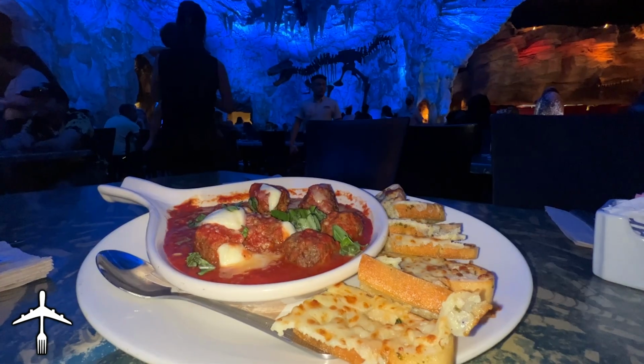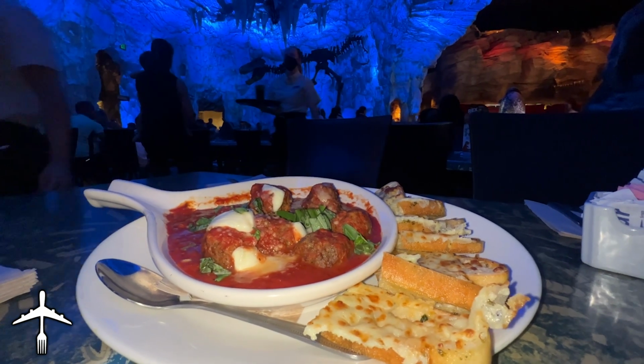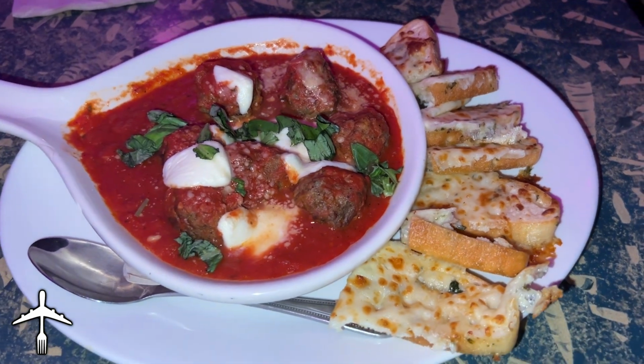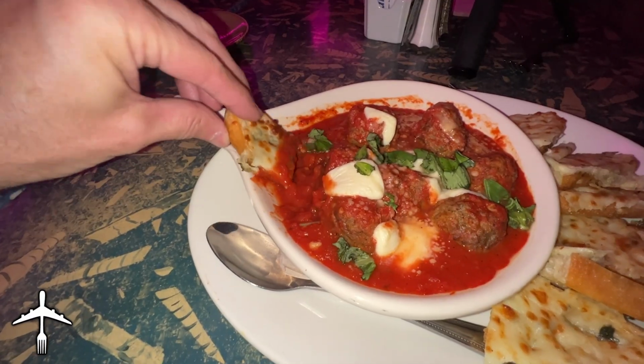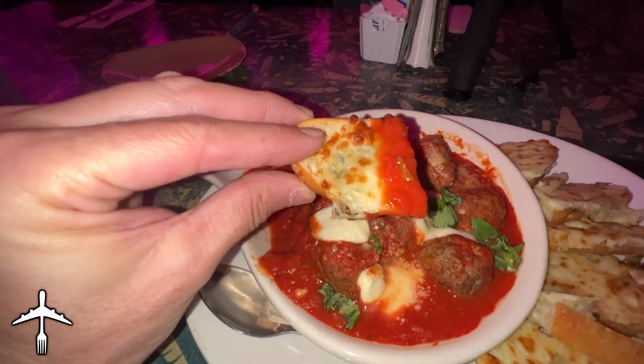Let's get to the food. This appetizer is here, it looks absolutely amazing. I'm gonna waste no more time and I'm gonna dig in. I'm gonna start with a piece of the cheesy bread and I'm just gonna dip it in that sauce to try that sauce out first. All right, let's try this out.